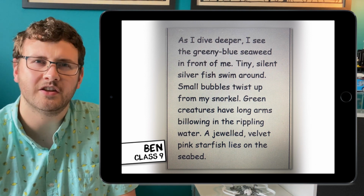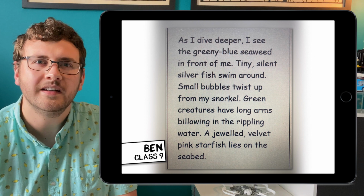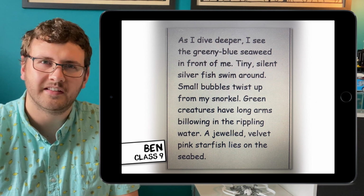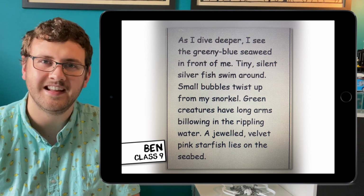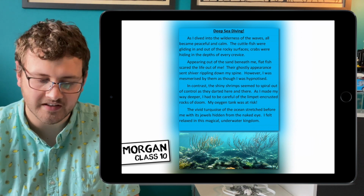I bet listening to that you've got a really clear picture in your mind of exactly that scene that Ben has painted for you. He's used some really powerful words in there to get that feeling of being under the water and all of those creatures. And I love the idea of this green creature with long arms billowing into the rippling water. That's really, really mysterious, Ben. Love it. Okay, Morgan. He has done another piece of writing about deep sea diving.